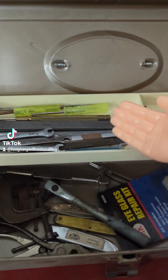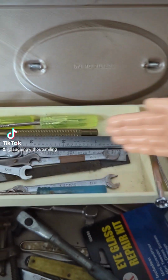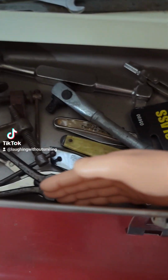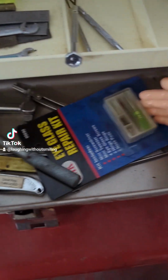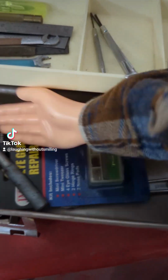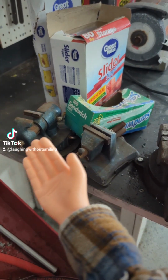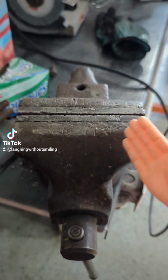Okay, so let's see. We got some tiny wrenches, tiny screwdrivers, tiny rulers. That's nice. Some more tiny screwdrivers. So down here we got, oh, look at that, little tiny C-clamps, some tiny knives. Eyeglass repair kit. Some tiny wrenches here. Tiny pliers. Anyways, let me show you what else I got. Of course, can't forget the tiny vices here. These are pretty cool.